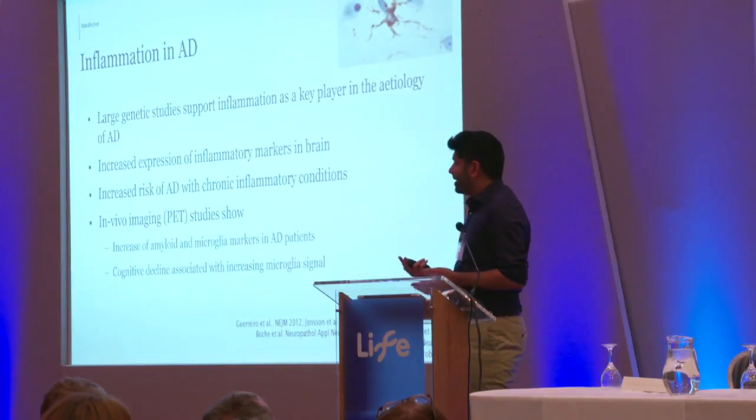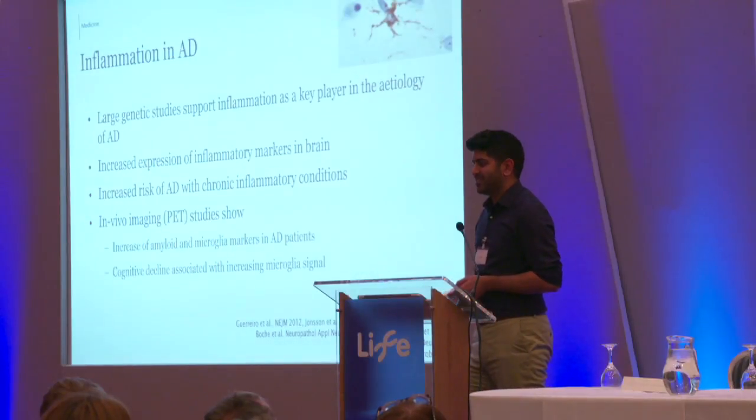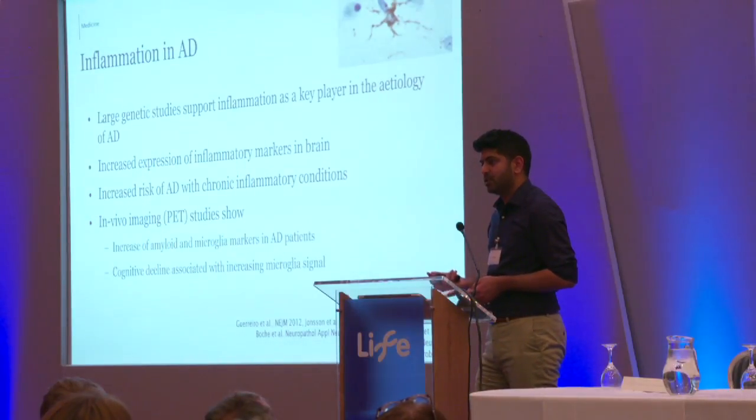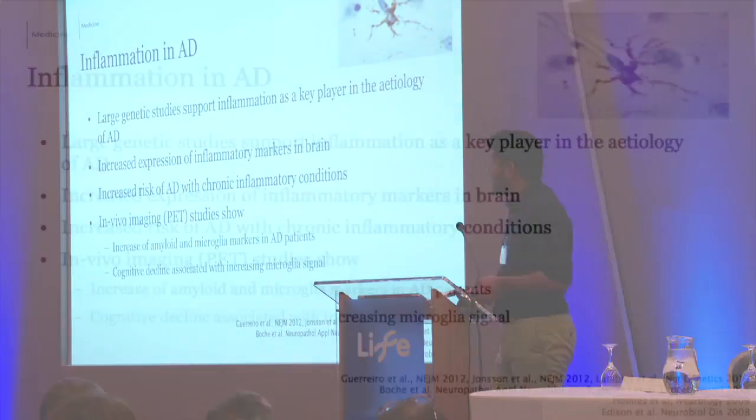I don't really want to labour the points on Alzheimer's disease. I'm at a Lewy body talk, so apologies for having a slide on Alzheimer's disease, but I just want to paint a brief picture as to where we are at the moment in Alzheimer's disease in this area, so I can go on to talk about where we are in DLB.